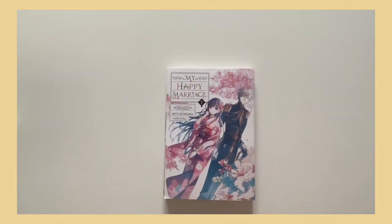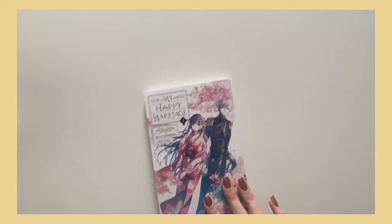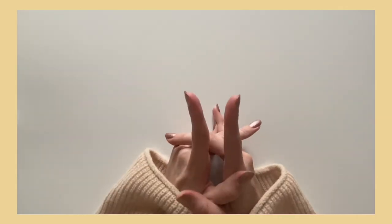So yeah, this is a new series. I hear a lot of people talking about the light novel. Not really into reading novels. I might take that back in a couple of minutes. But yeah, I just got the manga because I find I read mangas way faster. And if I have a bunch of series that I bought right now, and they're all light novels, I would take forever to finish. So yeah, that's volume one of My Happy Marriage. Now that ends my manga haul.